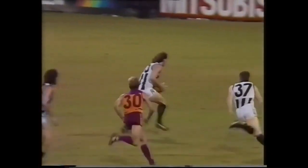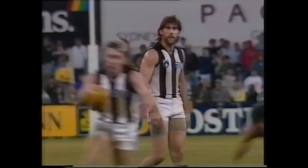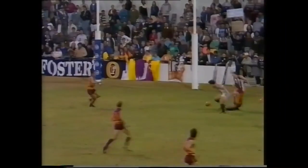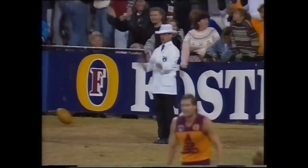So away they go again. Up towards half forward. Stasevich up with the hand. Daicos at the back, ambles into goal and pops through yet another one. What's that, 9, Pete? Yes, I agree. That is a shocker. Francis to the pocket. Daicos really grabbed it again. Oh, here we go. He is, yes. Goal number 10. Yes. Yes. Great performance by the Magpie champ.